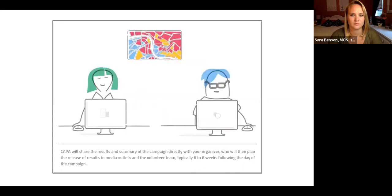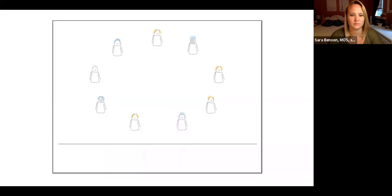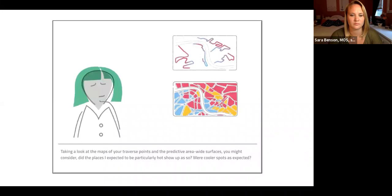CAPA will share the results and summary of the campaign directly with your organizer, who will then plan the release of results to media outlets and the volunteer team, typically 6 to 8 weeks following the day of the campaign. Taking a look at the maps of your traverse points and the predictive area-wide surfaces, you might consider, did the places I expected to be particularly hot show up as so? Were cooler spots as expected? What surprises did you see? And do you have any guesses as to why they might appear as warmer or cooler? Jot down your answers to these questions to share with your team.